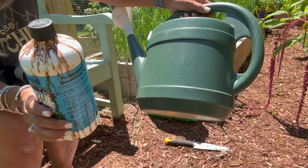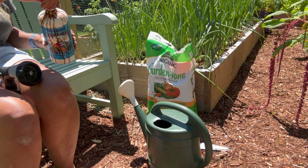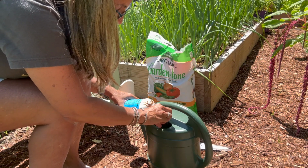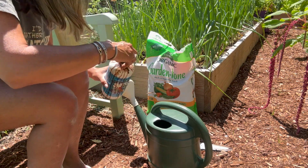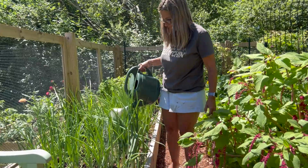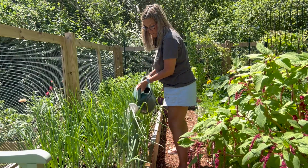I'm going to use this, I think this is 2 gallons, so I'm going to put 2 capfuls, approximately a tablespoon. Do I measure? Do I know if this is the right amount? Nope. But so far it's working for me, so I'm going to go for it. So I'm just going to measure out 2. This stuff stinks. Capfuls, more or less. And then fill my bucket. So onions are heavy feeders. So if you want big onions, you do have to feed them a little bit.